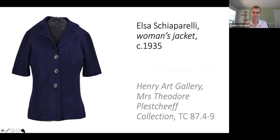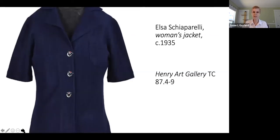So this blue jacket that we have in the Henry gives us a sense of how she was both a commercial giant, because it was bought by Mrs. Plestcheff from Seattle, who clearly wore it and loved it, and the kind of designer that Harper's Bazaar in 1937 said was, I quote, expressing our life and times in her little suits and dresses and in her unique materials. So here we have this classic chic shape that doesn't draw attention to itself, but it's actually pretty unique.